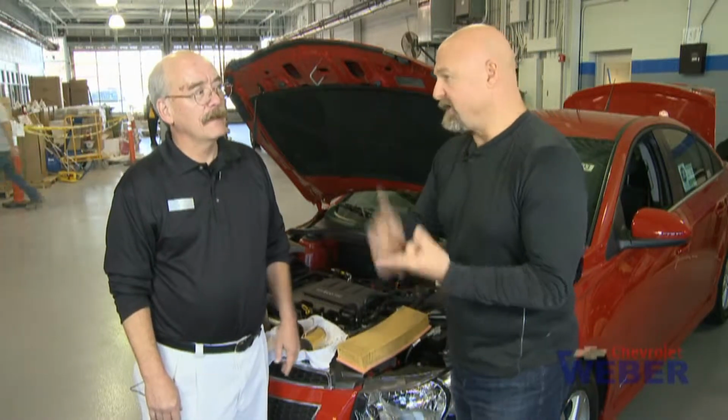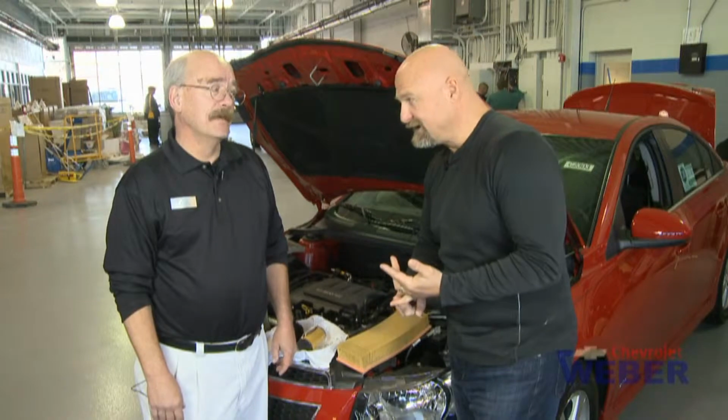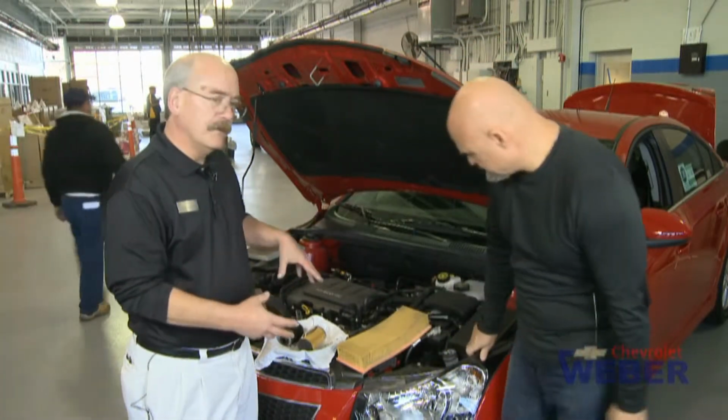Today we're talking filters. Whether it's your air conditioner at home, your furnace at home, your car, filters are so easy, so easy to overlook, and yet so important. Well, they're kind of hidden in the car. They want them out of sight.